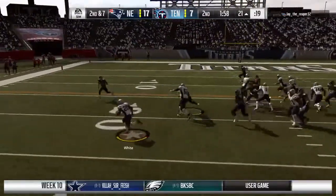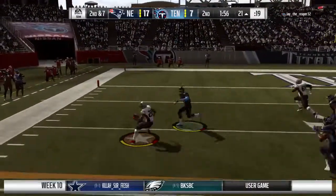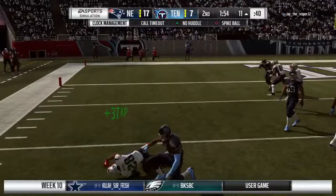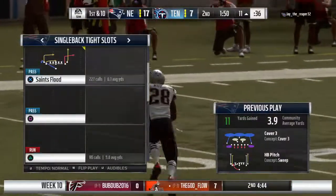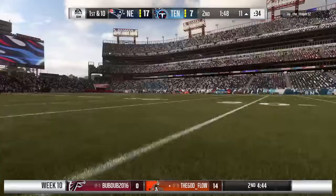Now a toss play. This is White. And down inside the 15, shy of the 10. That goes as a gain of 11 and a Patriot first down.